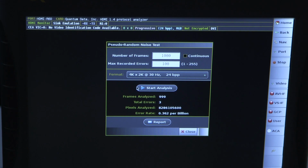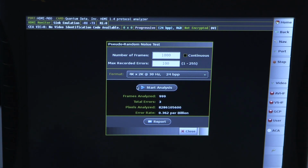Wow, 0.3. It improved over time. It will at least get a signal across, I do believe. At the very least, it's safe to say. All right. Excellent. Thanks, guys.